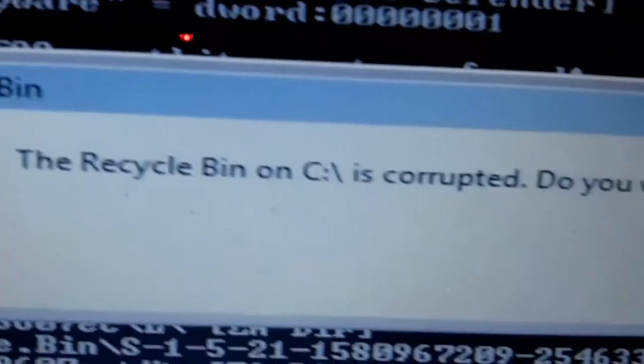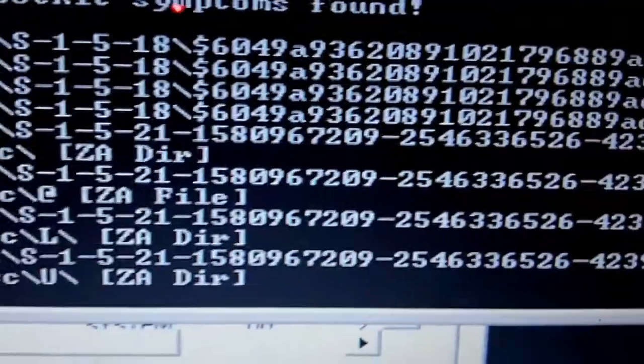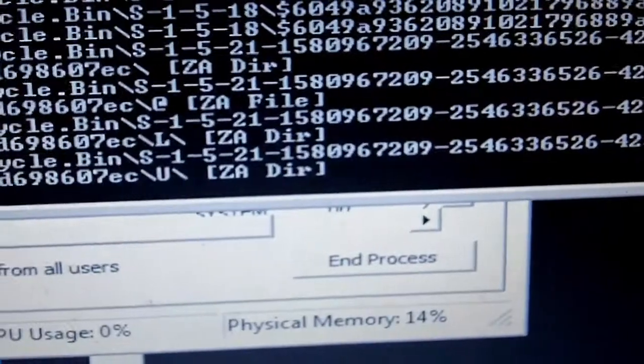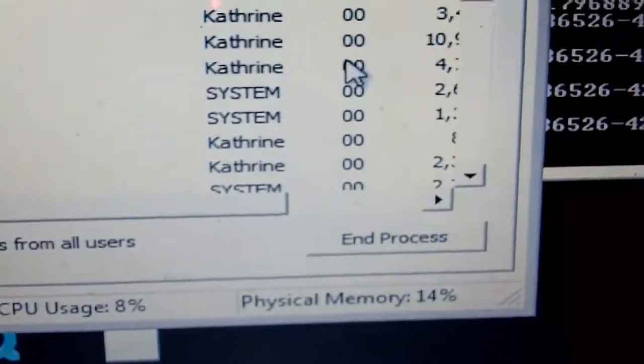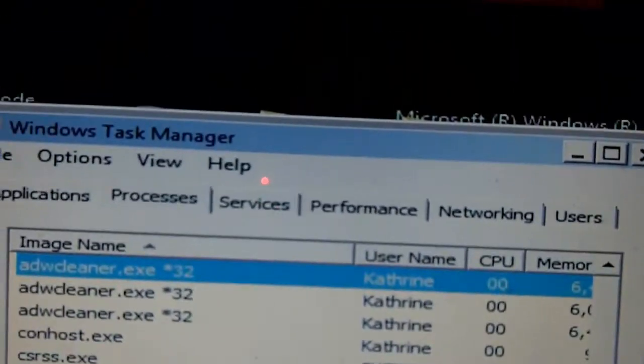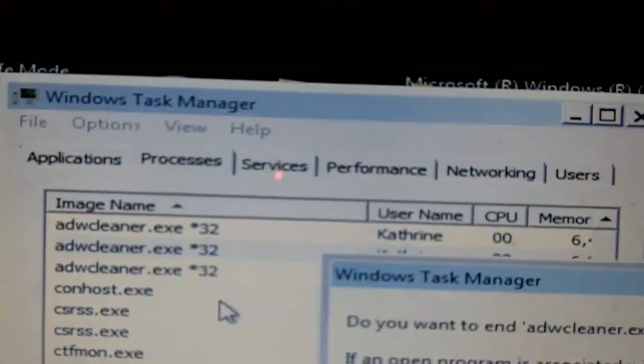The recycling bin on C is corrupted. So I'm going to tell it to delete. Oh, we have AdwCleaner multiple instances.